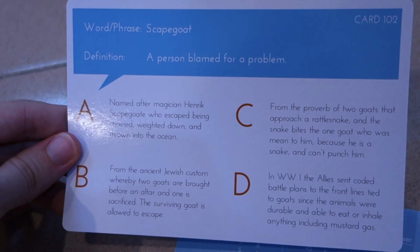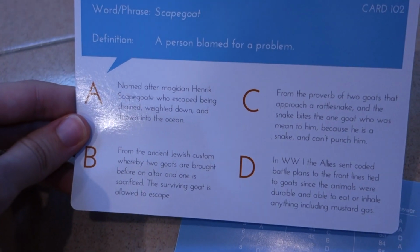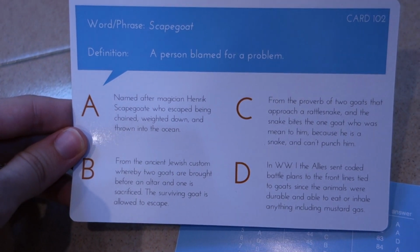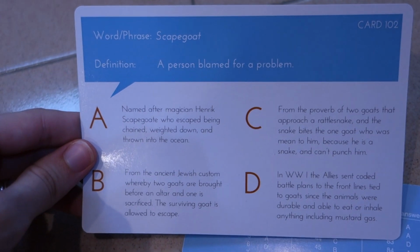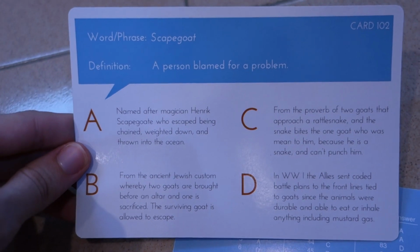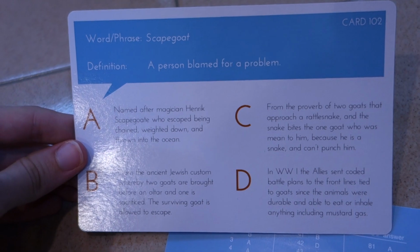From the proverb of 2 goats that approach a rattlesnake and the snake bites one goat who is mean to him because he is a snake and can't punch him. In World War I, the Allies sent coded battle plans to the front lines tied to goats since the animals were durable and able to eat or inhale anything including mustard gas. So, you have some somewhat ridiculous options, and this one is pretty easy to see the true option. But you can just see what it looks like, and then they have an answer key with the answers for each card as well.